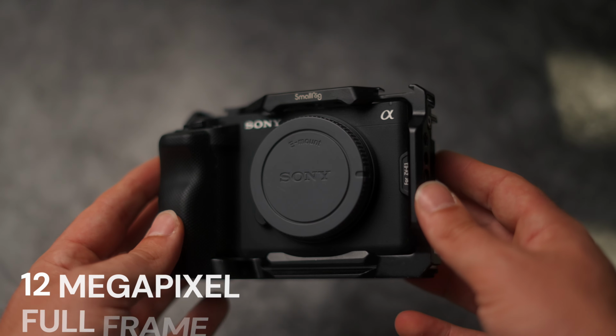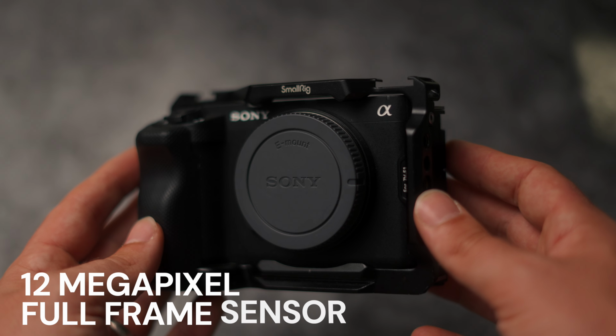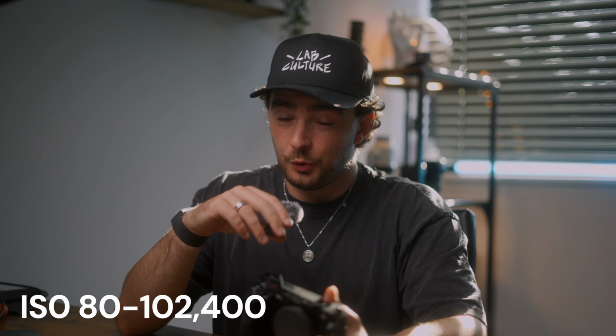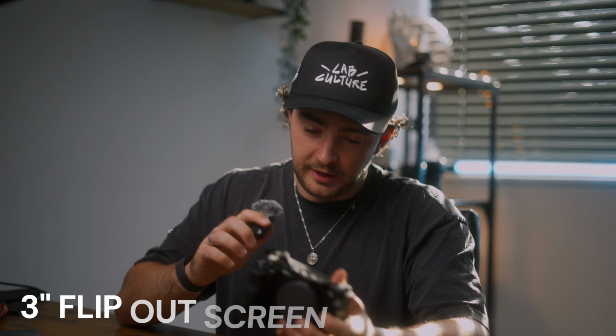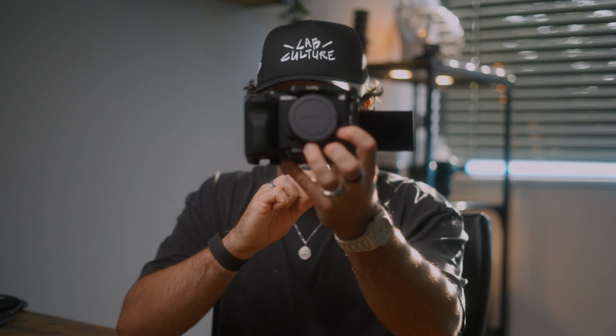So the Sony ZV-E1, it's a 12 megapixel sensor camera. It's a full frame camera. It has an ISO range of 80 to 102,400, which is absolutely mental. It has 5-axis sensor shift image stabilization. That's a tongue twister. It's got a 3-inch fully articulating screen right here, so it means it's fantastic for vlogging.